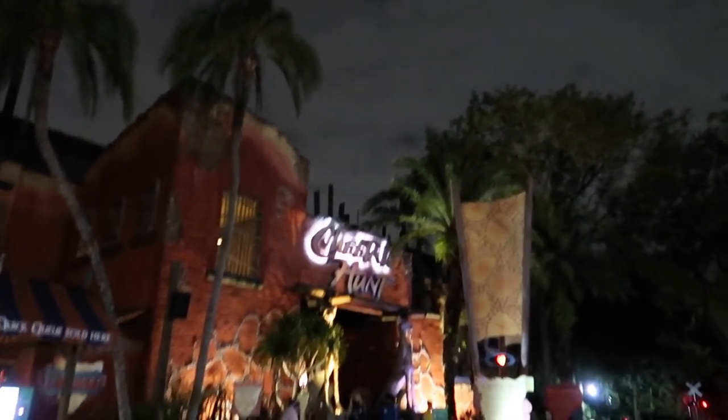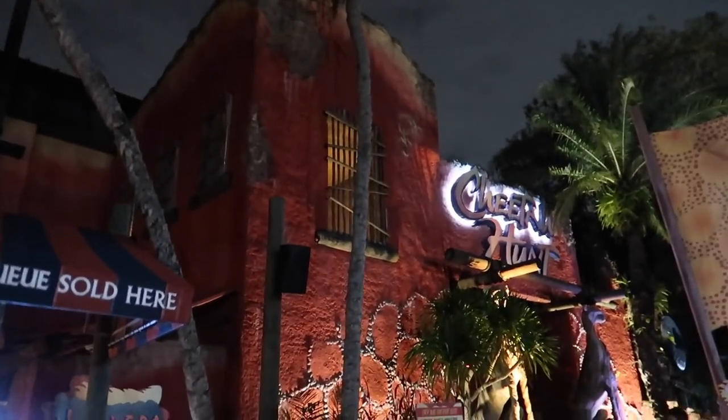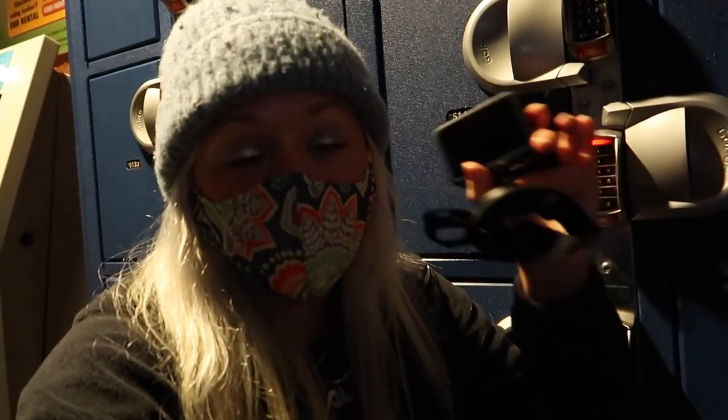Just as we were making our way out of the park, we noticed that Cheetah Hunt is running once again. Oh, there goes the train. So we're gonna try to get in one more ride before we leave for the night. All right, camera bag going in locker, but I'm taking my approved GoPro wrist strap to hopefully film the coaster. All right, we're doing it. Cheetah Hunt.